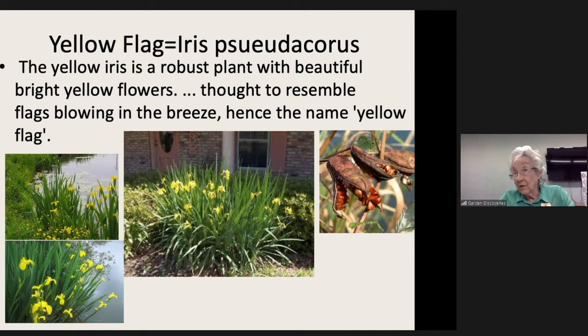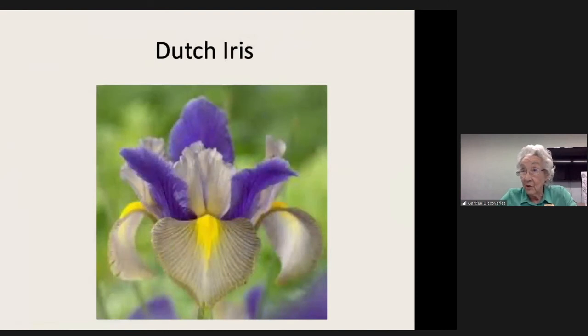So you want to go ahead and cut it down and discard all of your seeds, because you want whatever rhizomes that you have to reproduce. The seeds can be planted in a different area. It's going to be probably 3 to 4 years before they'll bloom, and they won't be true to the color that you bought to begin with. So you really don't want to keep the seeds.